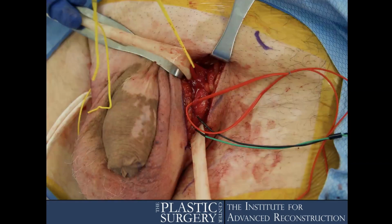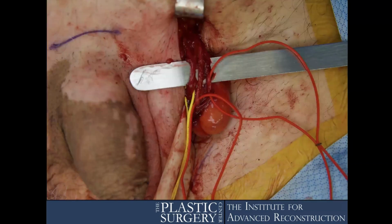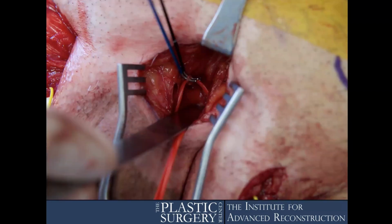So now this is looking inside. You see the green and black wires. That's my intraoperative EMG. Those are in the cremaster muscle that goes around the testicle. And then I've used that to find a nerve in the red loop there. That is one of the genitofemoral nerves. So I've isolated that. And then the yellow loop up towards the top is a second genitofemoral nerve that we're looking at. And see in this picture, there's 3 that have been found all together on this side of the scrotum.